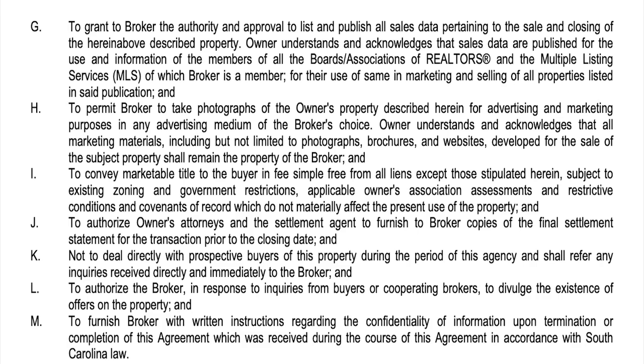I, to convey marketable title to buyer in fee simple, free from all liens except those stipulated herein, subject to existing zoning and government restrictions applicable, owners association assessments and restrictive conditions and covenants of record which do not materially affect the present use of the property, and J, to authorize owner's attorneys and the settlement agent to furnish to broker copies of the final settlement statement for the transaction prior to the closing date.